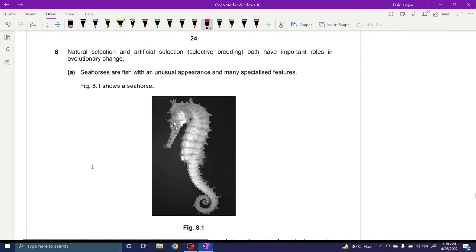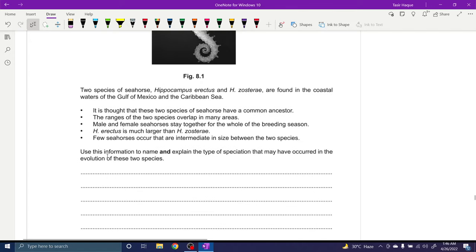Okay, we have three more questions remaining, 8, 9, and 10. Natural selection and artificial selection both have important roles in evolutionary change. Seahorses are fish with an unusual appearance and many specialized features. We see a seahorse. Two species of seahorse, Hippocampus erectus and H. zosteri, are found in the coastal waters of the Gulf of Mexico and the Caribbean Sea. It is thought that these two species of seahorse have a common ancestor. The ranges of the two species overlap in many areas. Male and female seahorses stay together for the whole of the breeding season. H. erectus is much larger than H. zosteri. Few seahorses occur that are intermediate in size between the two species.